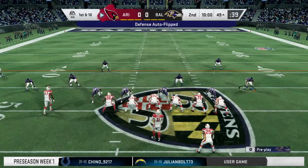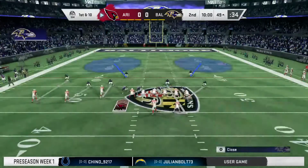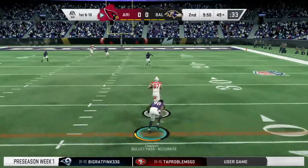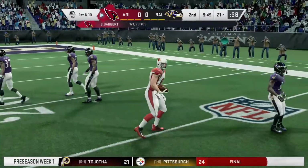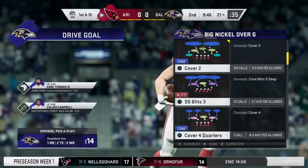Ready. 33. Hey, let's get this. Switch. You drop. Now it's the backup Gabbert. And this one caught by Max Williams. He'll get this one down near the 20-yard line, just shy of the 20. 28 yards the gain there on the catch and run.